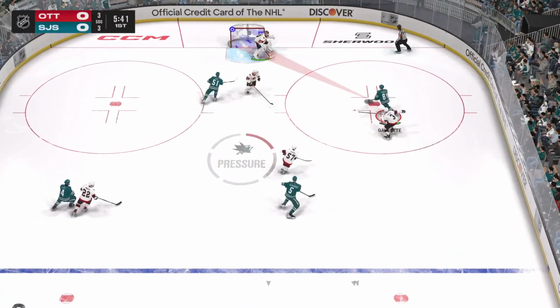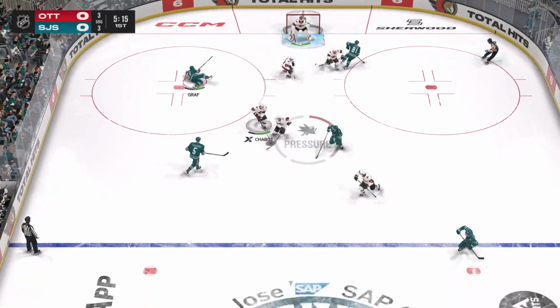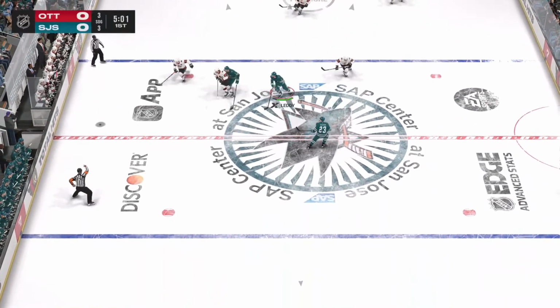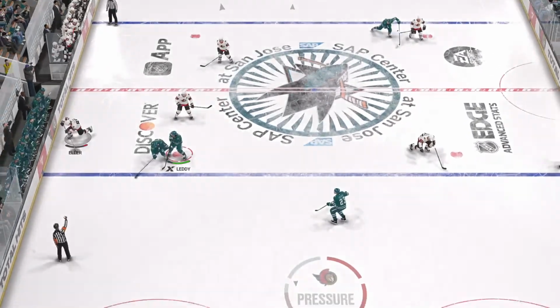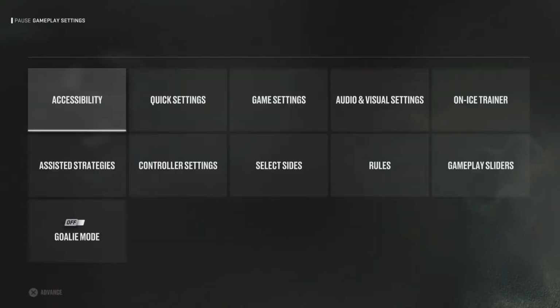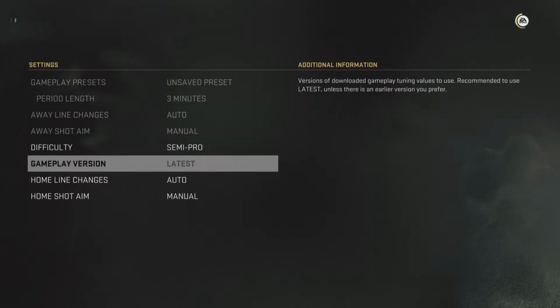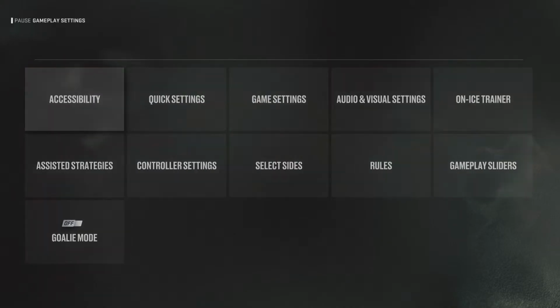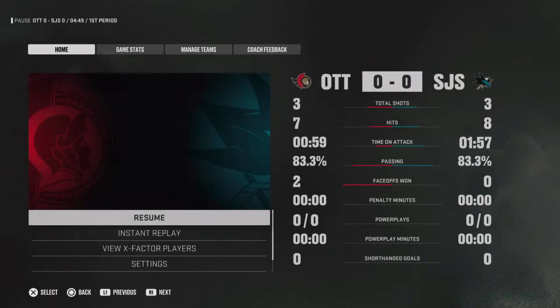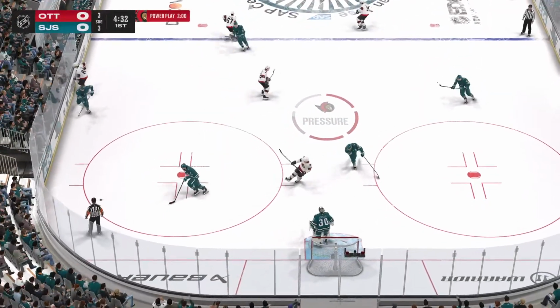Sneaks by the poke check. And some textbook body contact there. Uses the force on that hit. Delayed. Penalty coming up here. And that's deflected.